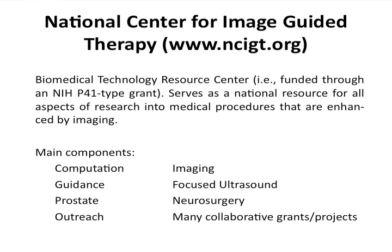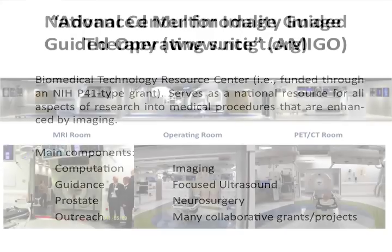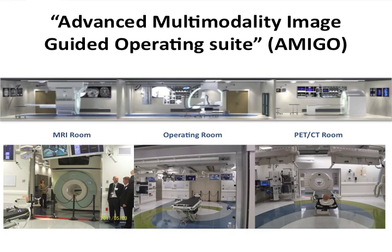So in parallel to that image-guided therapy effort, the hospital has recently opened a very fancy image-guided surgery suite. It consists of an actual surgery room with an MR scanner on one side and the PET-CT on the other side. There's also a C-arm and some ultrasound imager in there.